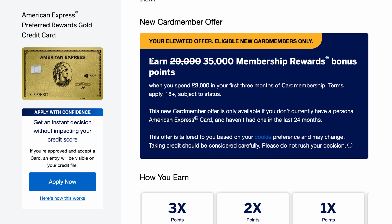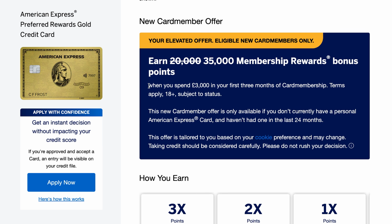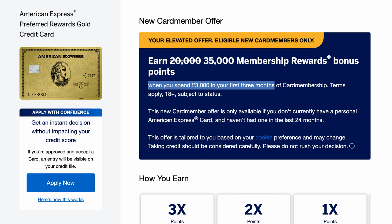What about the one time that you should use an Amex card abroad where it actually makes sense, besides a life or death situation? And it's when the spending unlocks something bigger than the fee. And the obvious one is a welcome bonus. So let's take the gold. Right now it pays 20,000 to 35,000 points if you spend £3,000 in your first 3 months. And using that 1 penny benchmark, that's £200 to £350 of value.